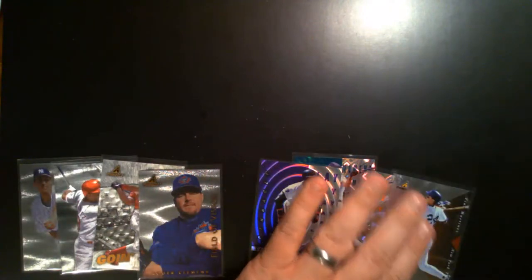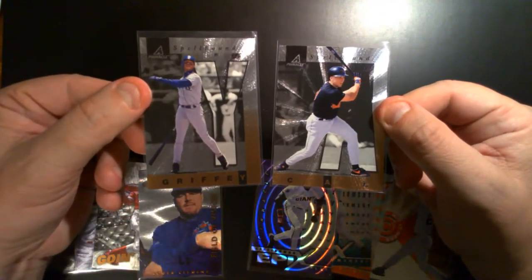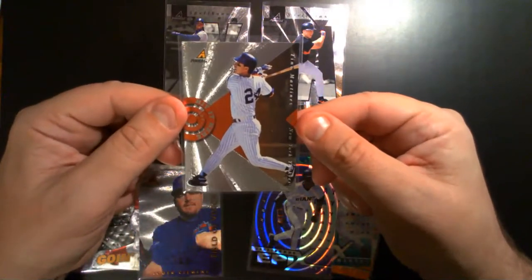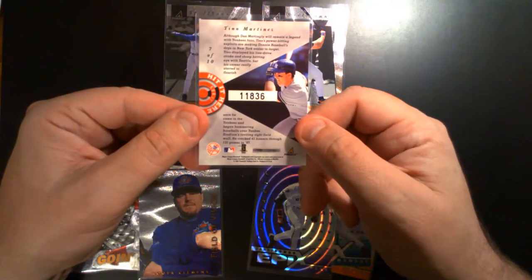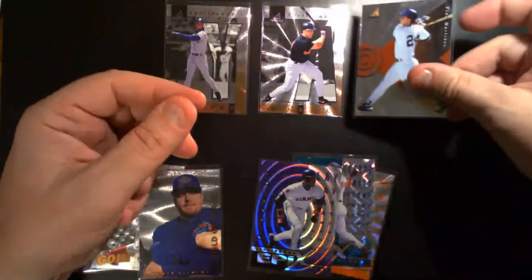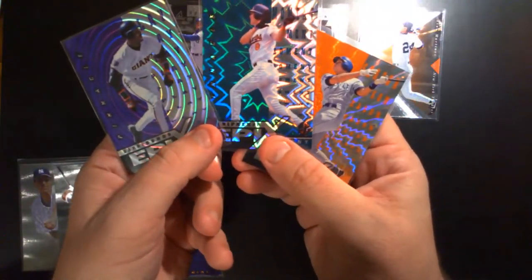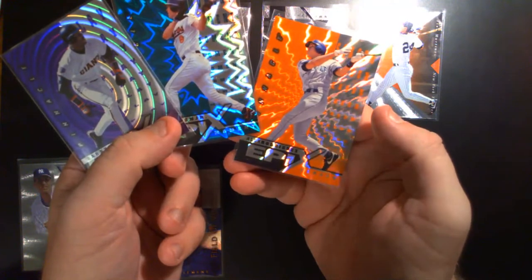All right, so let's take a look at our inserts we pulled. We have two of the Spellbounds. We have a Griffey Y and a Cal A. So very nice. We pulled a Hit It Here, Tino Martinez. And I don't know, I think it might be 150,000. This is 11,836. Nice looking card. We have three Epics cards, all different. The Barry Bonds Purple Play, Cal Ripken Emerald Moment, and an A-Rod Orange Season.